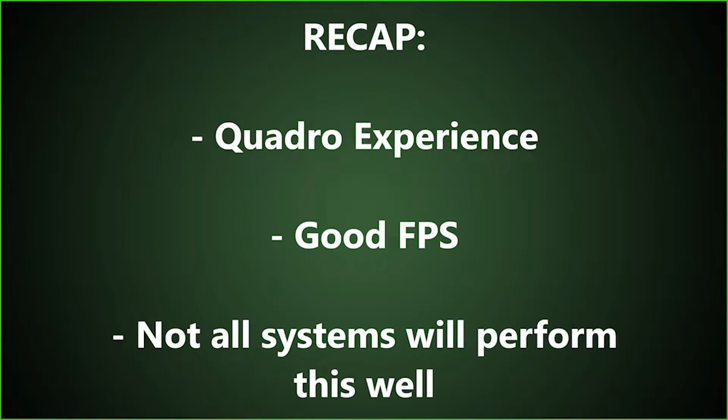To recap, the Quadro Experience is very similar to the GeForce Experience. We average over 100 frames per second using our testbed. But keep in mind we use a pretty high-end testbed, so if you install an RTX card into a legacy system that's a little bit slower than ours, you might notice some bottlenecking.